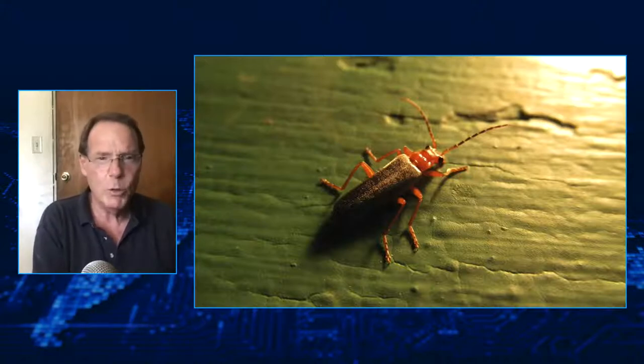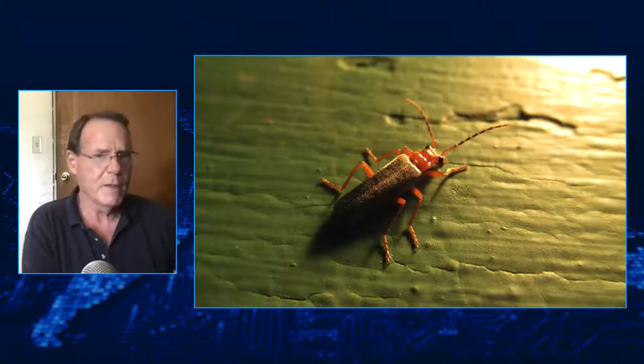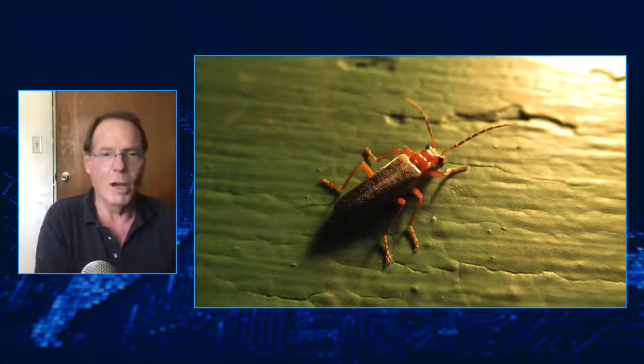This is a leatherwing beetle or soldier beetle. These are voracious aphid eaters. There's a particular thing you do in your garden that encourages them. So we'll come back to that later on in the program.